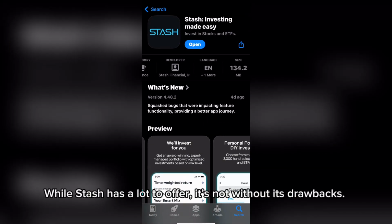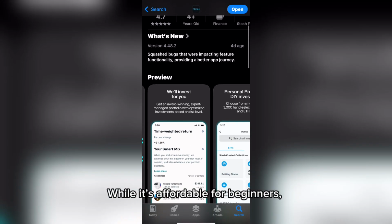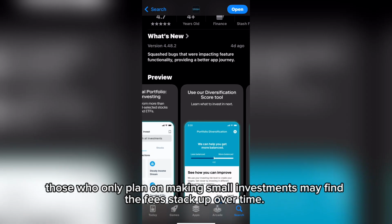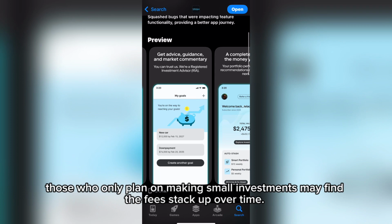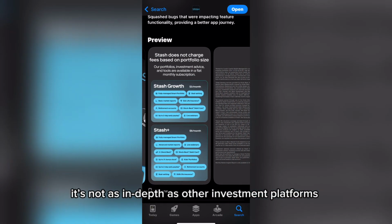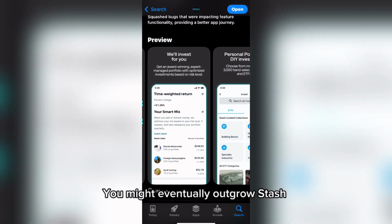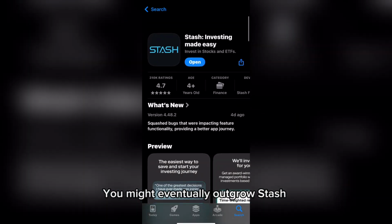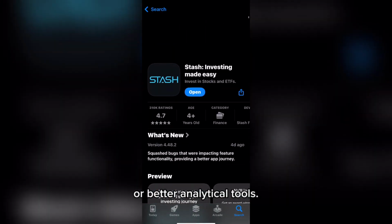While Stash has a lot to offer, it's not without its drawbacks. One potential downside is the monthly fee structure. While it's affordable for beginners, those who only plan on making small investments may find the fees stack up over time. Also, while the app is beginner-friendly, it's not as in-depth as other investment platforms. When it comes to advanced features, you might eventually outgrow Stash if you're looking for more sophisticated trading options or better analytical tools.